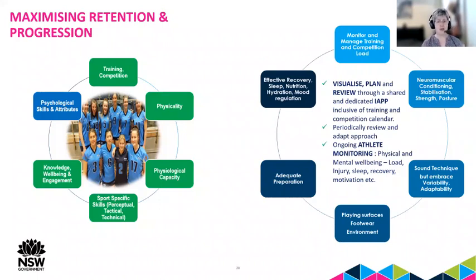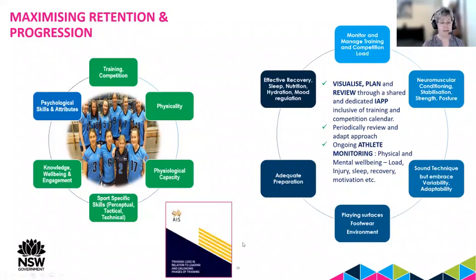And make sure you clearly articulate the training, but importantly, the competition demands of your athletes, to make sure that you can effectively manage it, that it is not too much for these young developing athletes and their bodies. Periodically review it and adapt the approach, and again, ensure you have ongoing athlete monitoring to check in and make sure these athletes are coping with the loading on a physical and mental side of things.